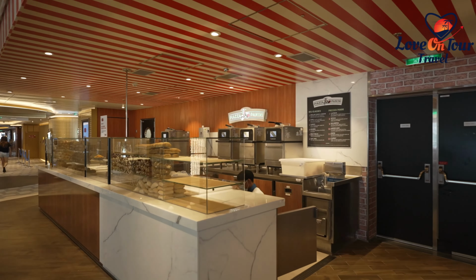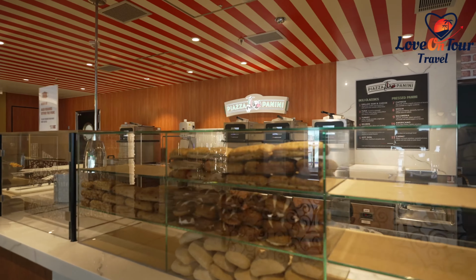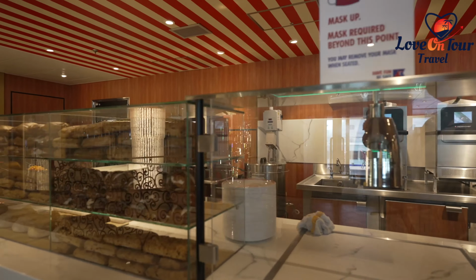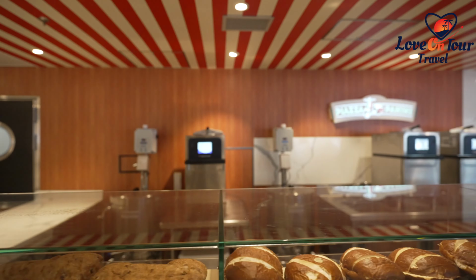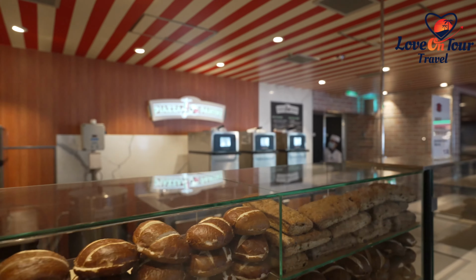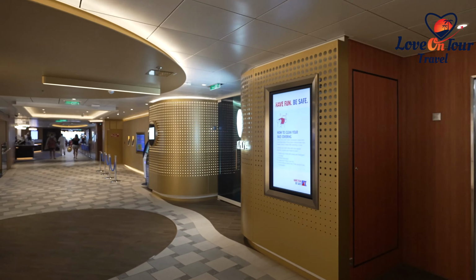That's the great thing about the Mardi Gras. They had a lot of this included food everywhere, and it was all very, very different. A lot of people did take advantage of the panini. It's a fantastic little spot.